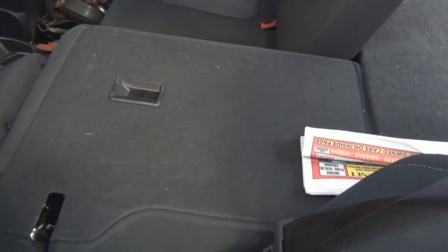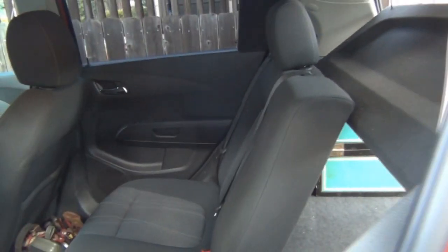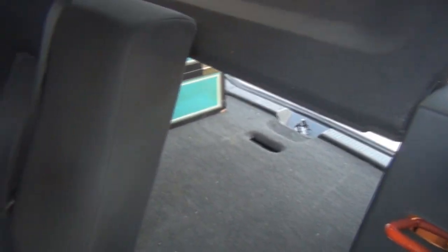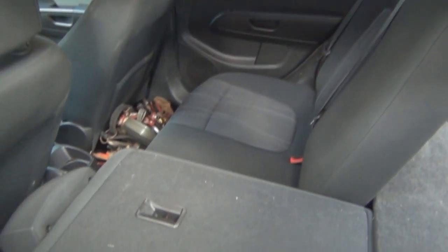Okay, y'all, now I really want to show you this here. I had to fold down the back seat to bring home the weed eater. And that's what's going to happen. You're not going to have enough room here in the back for the groceries, especially if you got kid seats there.